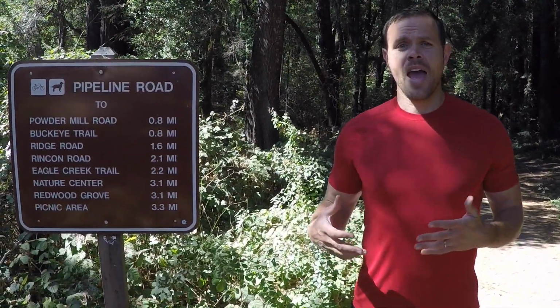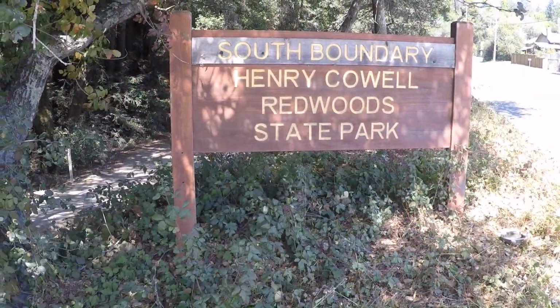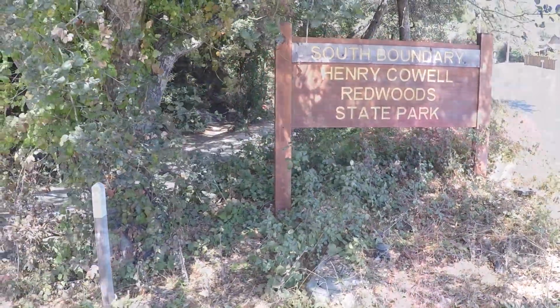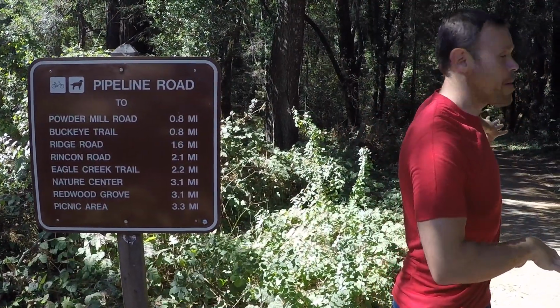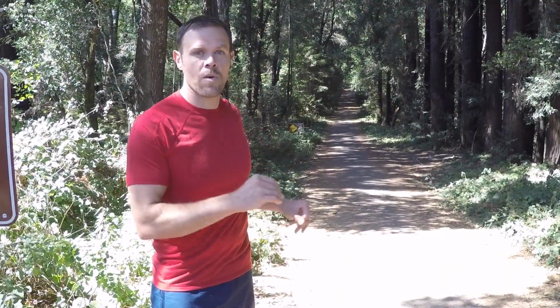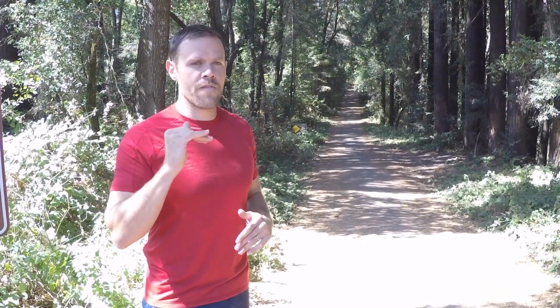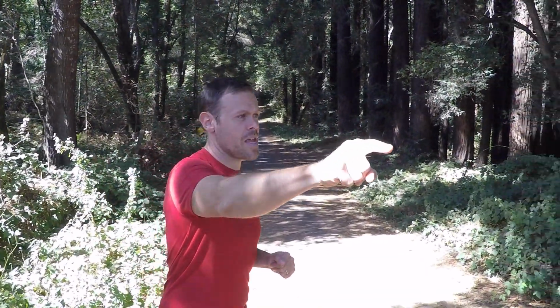Pipeline Trail at Henry Cowell State Park. Now this is the main entrance, the southern entrance to Henry Cowell, but we're actually not going to take this. This is technically the Pipeline Road right here, but we're not actually going to run on this right now. We're going to take a different entrance. We're going to go find the Graham Hill Trail, and we're going to start from there. So in order to do that, we're going to head back out the gate and up this parking lot section, and we're going to find the Graham Hill Trail. So here we go.